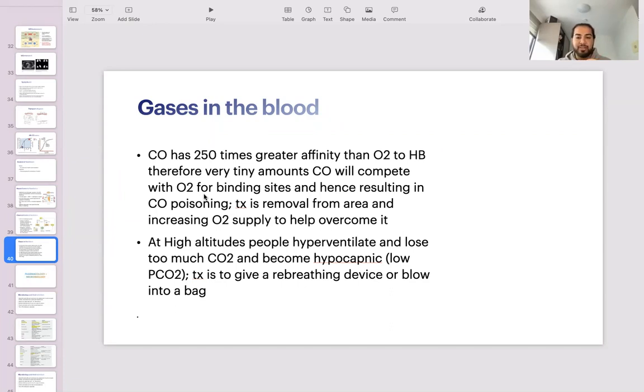Next, at high altitudes, sometimes people hyperventilate. They do very fast and shallow breaths. And this leads them to lose too much carbon dioxide, and they become hypocapnic. This is just a fancy word which says low arterial carbon dioxide. And the treatment for this is you give them a rebreathing device or you get them to blow into a bag. When someone has a panic attack, this is another case where they can become hypocapnic because they're hyperventilating. So you want them to blow into the bag, like that classic scenario.